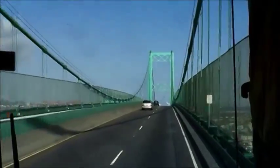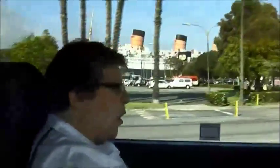Headed to Long Beach from Los Angeles. Oh, isn't that something? And over there to the right, the USS Iowa. Look at it, the Queen Mary.